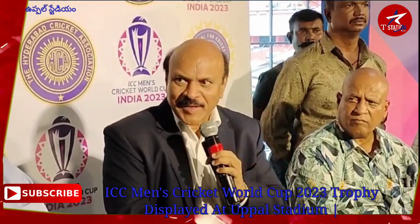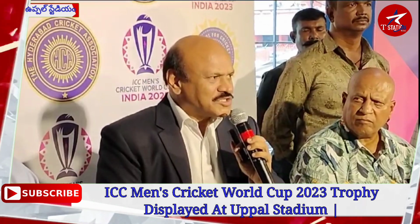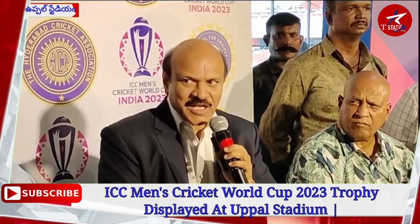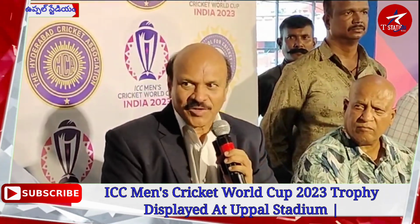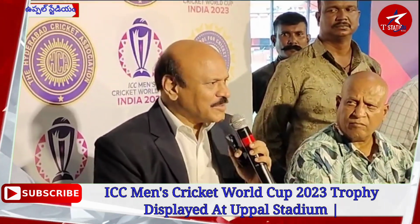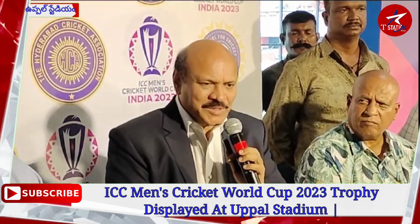In the toilets, last time we gave water for everybody, free of charge, cool water. The same facility will be there this time also. The spectators will all have chilled water to drink free of charge. In the same style, we will have 40 coolers spread all over the stadium and it will be available to them.